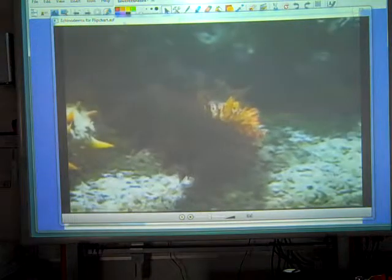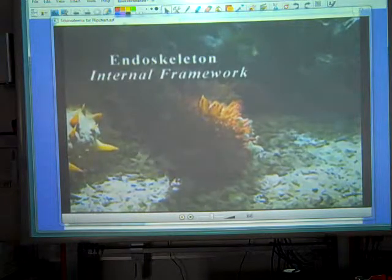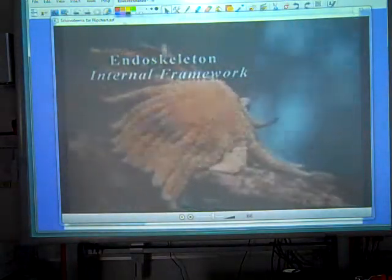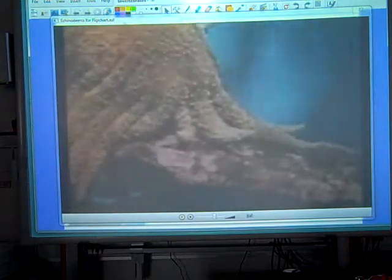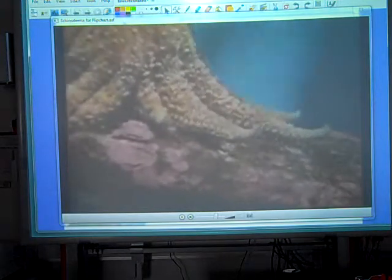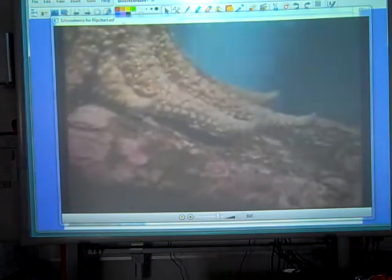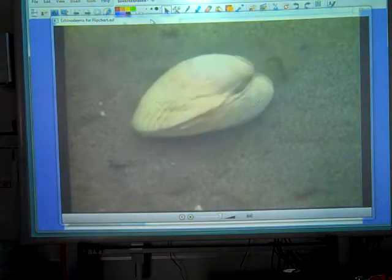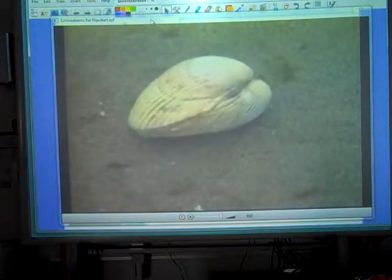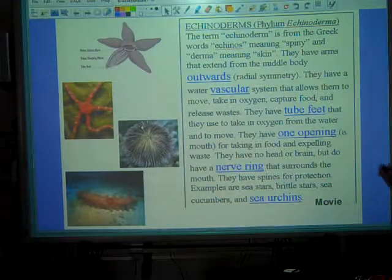Echinoderms possess calcium-containing spines that link together to form an internal framework called an endoskeleton. They also possess a unique system that pumps water through canals inside their bodies. This system is used to control the thousands of tiny tube feet, seen here, which echinoderms use for both locomotion and for prying open the shells of mollusks, such as clams and oysters, upon which they feed. Okay, so echinoderms. These are the spiny-skinned organisms.